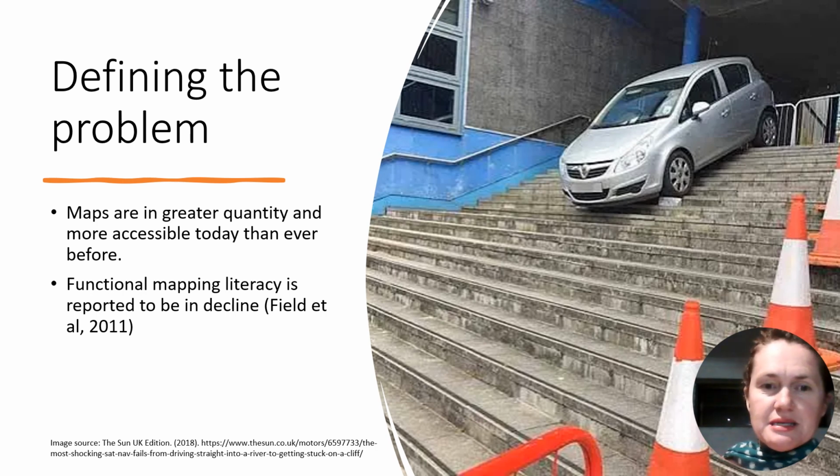What is interesting is that more people access maps today than at any other time in history, but the reality is that fewer people are what we call functionally map literate, and that is they're unable to encode and decode the knowledge contained within a map in order to use that knowledge. And here you'll see there's an image of someone whose sat-nav journey has gone awry.